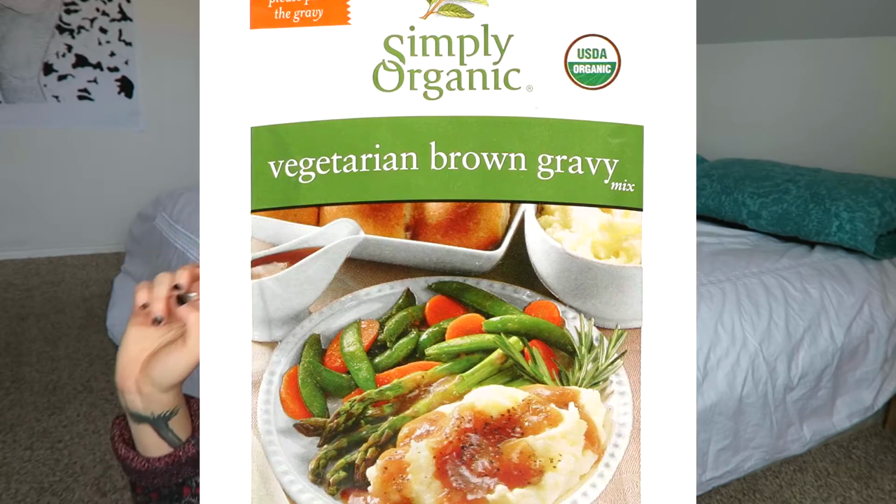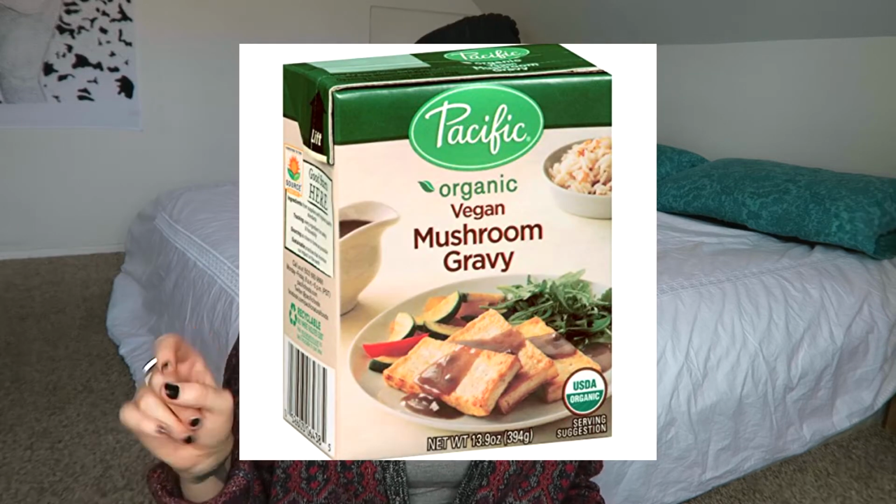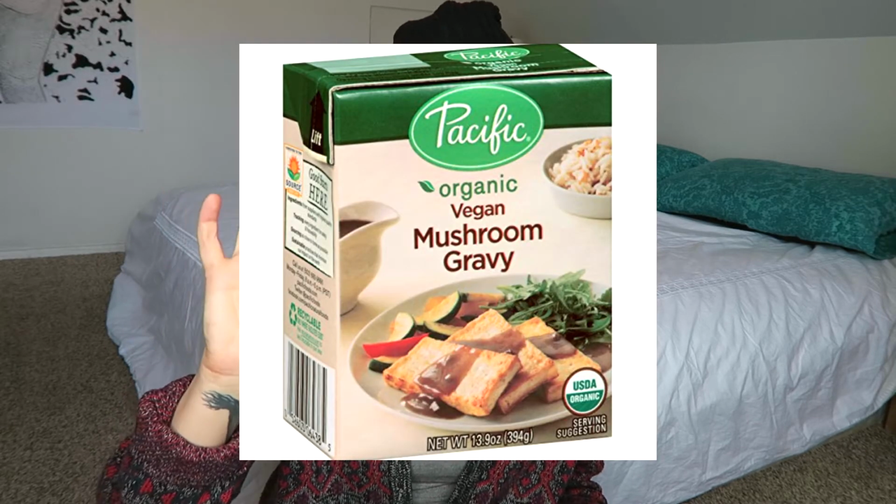But then there's the Simply Organic Vegetarian Brown Gravy, the Rhodes End Organic Quick Gravy, Pacific Foods Organic Mushroom Gravy, that comes in a little package too, so if you have that brand, check that out. And then even Campbell's Mushroom Gravy, that's vegan. There's definitely MSG in it though, I think. So again, not the best for you, but you could buy all of this stuff, and if for one day you're like, I don't care, I'm just gonna eat whatever I want and I don't want to make a bunch of food, this stuff's vegan.